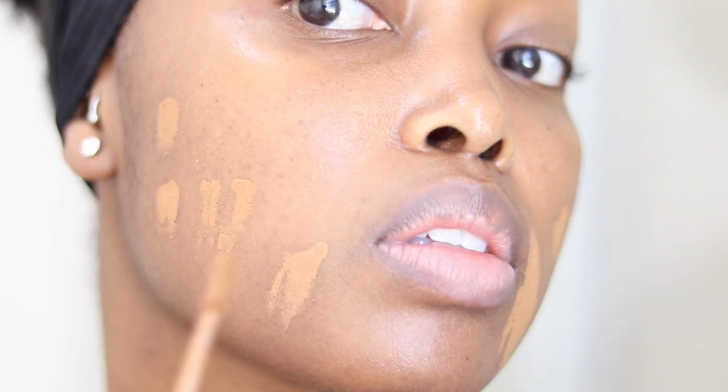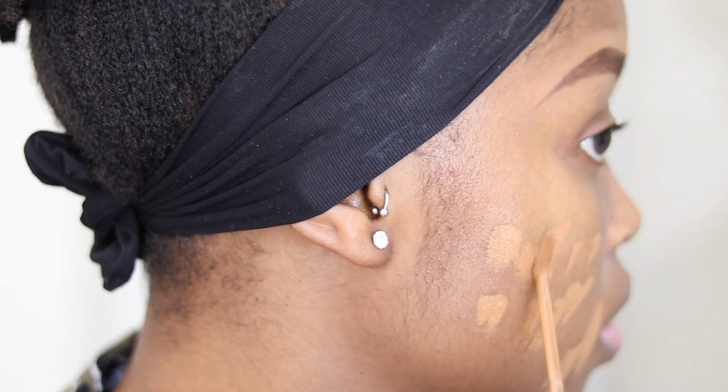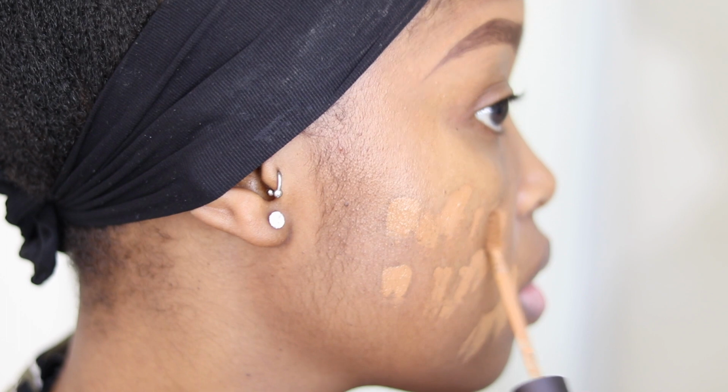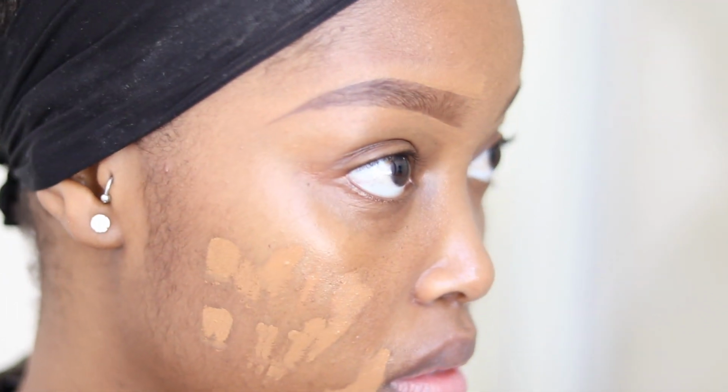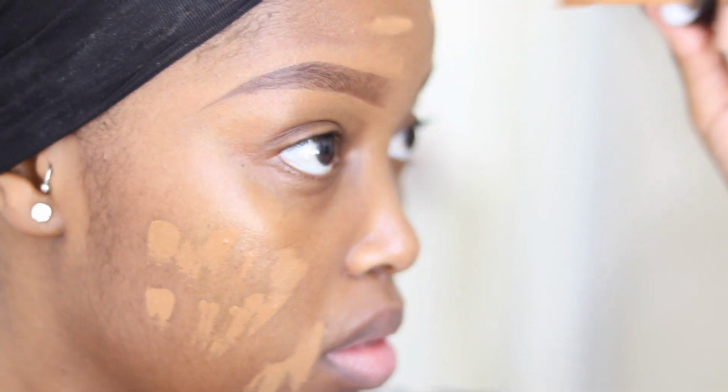So guys, for this part, just use your discretion. You know which marks make you feel uncomfortable or that you usually cover with concealer, so I would recommend that you cover those with concealer. If you want a more breathable look, then use less concealer. If you want to have a faux foundation look, then use a bit more concealer. But it completely is up to you how and where you decide to use your concealer.